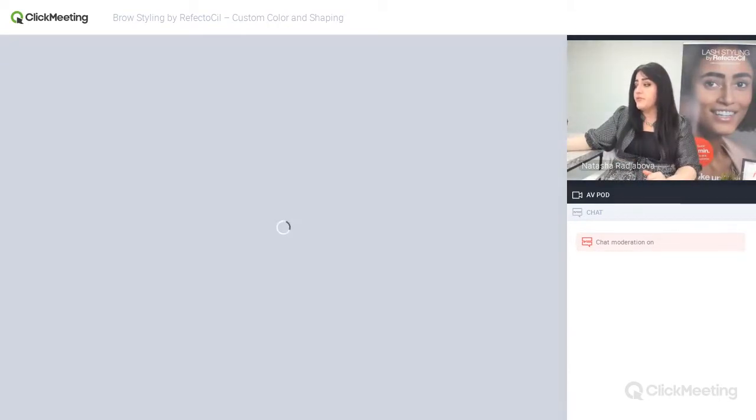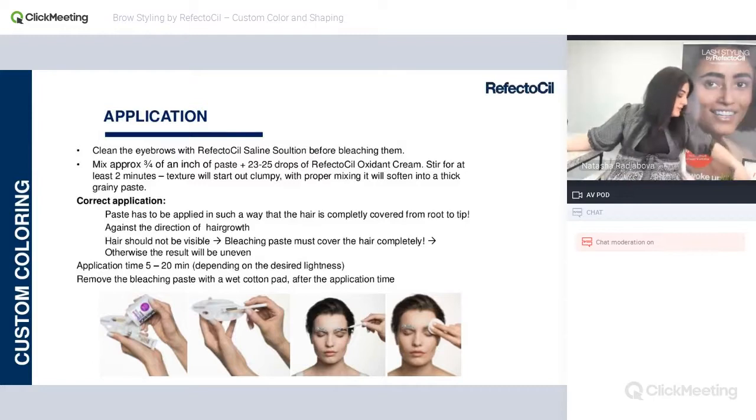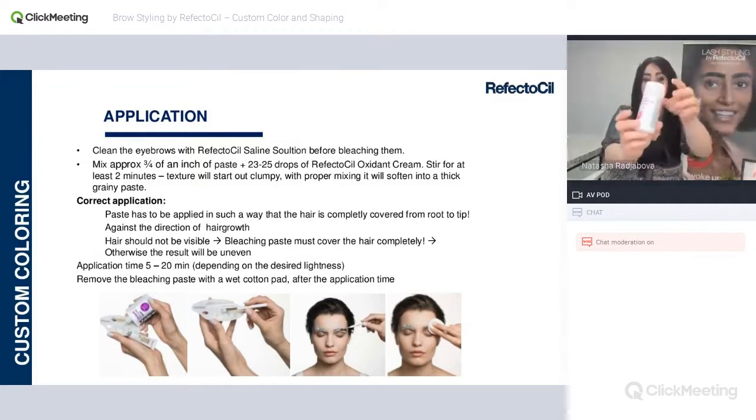Then when you go to your removal time, I believe, did we have the removal? Oh, as I mentioned, it's right here. For your application, remove the bleaching paste with a wet cotton pad. But as I mentioned, I do use the RefectoCil Micellar Eye Makeup Remover. I use that to remove the bleaching paste. Okay.